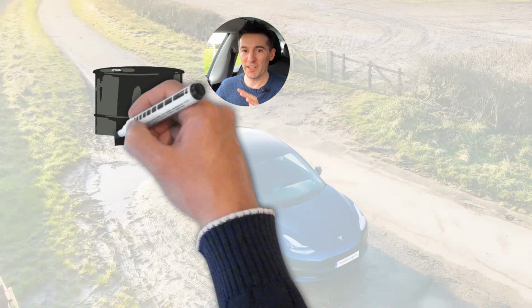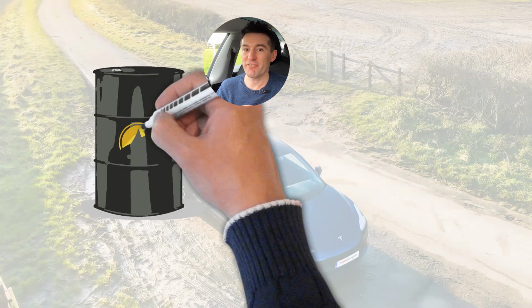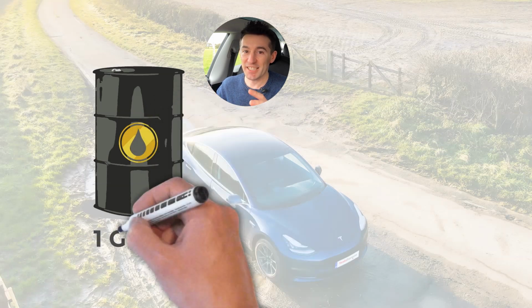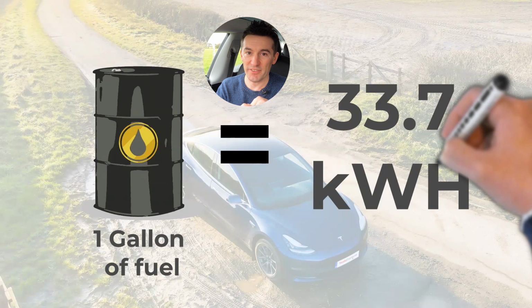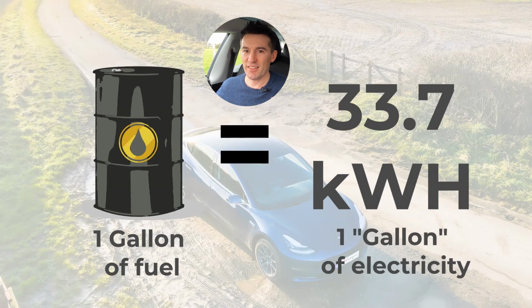So we need to figure out what a gallon of electricity is. Well, if you burn a gallon of petroleum, it generates a certain amount of energy. To get the same amount of energy from electricity, you need 33.7 kilowatt hours of electricity. So we say that effectively a gallon of petroleum is equal to 33.7 kilowatt hours of electricity to be able to compare the two.